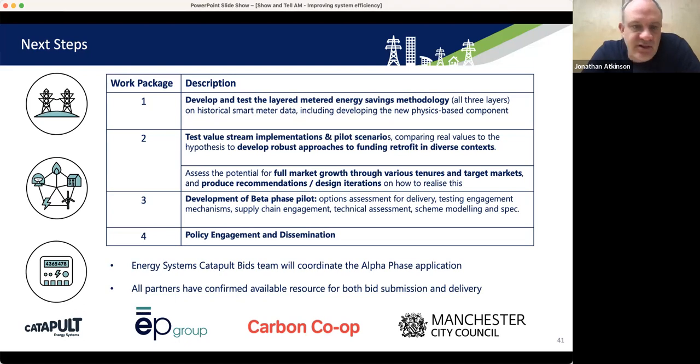How do they look like? How do they fit together? Looking ahead to beta phase, we're actually going to be doing some retrofit projects in the real world to look at how our metered energy savings approach supports this real world savings. And finally, we've taken on board the fact that we need to affect change within the policymaking circles and disseminate our results as well. So that's all going to be part of our alpha phase application we're doing now.